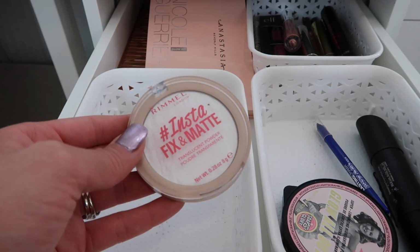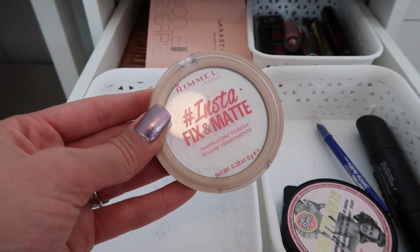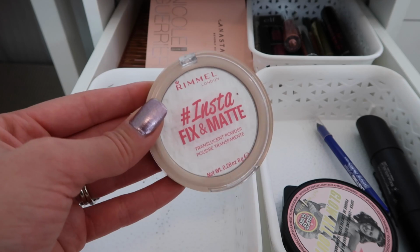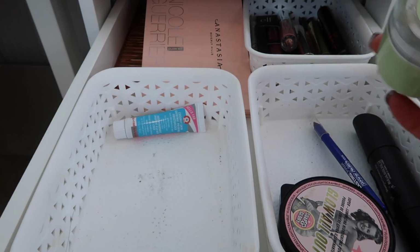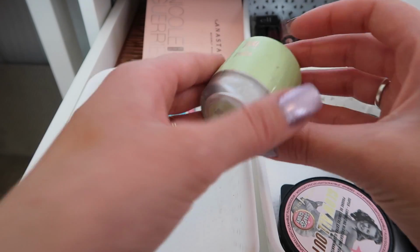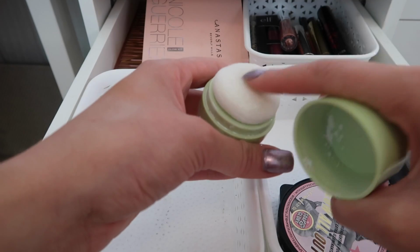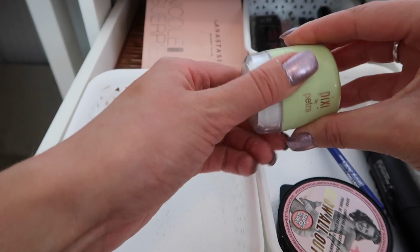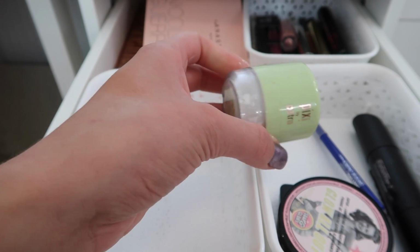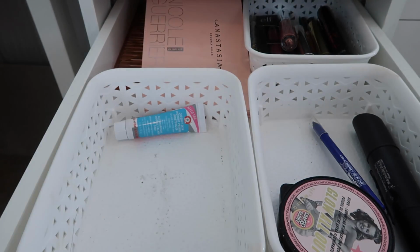I am liking the Insta Fix and Matte Powder by Rimmel. I like this better than the Stay Matte. That one is so drying on me. This one is mattifying but not super drying. The Pixie powder is fine, just the applicator sucks. You have to press your face onto this puff, which doesn't make a lot of sense to me, but the actual product inside is good. So I don't know if I need to change the packaging or just deal with it as I use it.